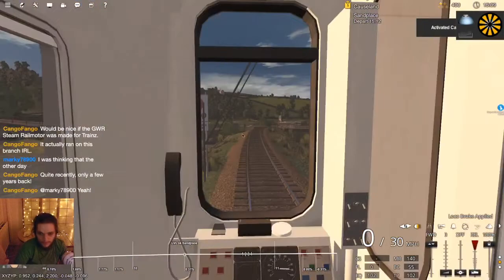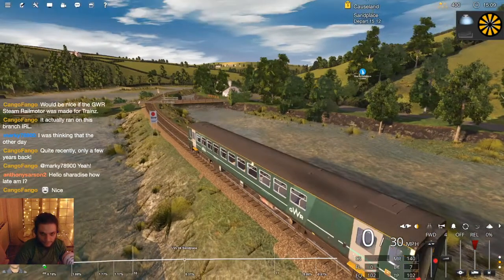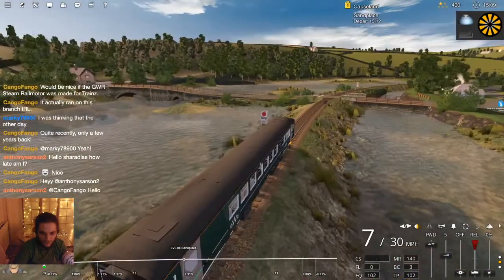Whistle before proceeding. Oh, right, so it's literally just a thing we have to stop and then... The police car just vanished there. Oh, in the car area. I see what you did there.